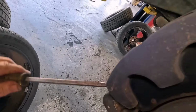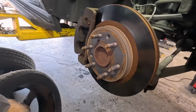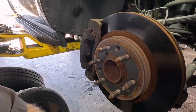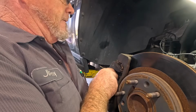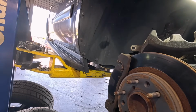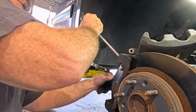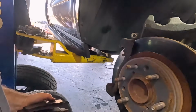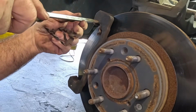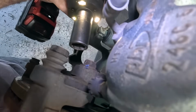I don't have a free hand here, and I do not want to drop a caliper on a YouTube video because all hell will break loose. I'll have to put you down a second. We don't want any trouble on the internet. Heaven forbid. Couple of those. Got to get a Torx for the rotor. My gracious goodness.